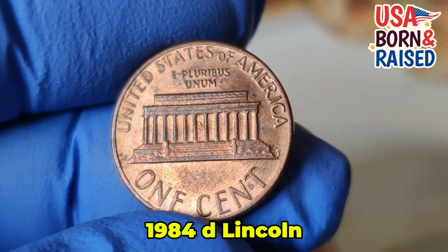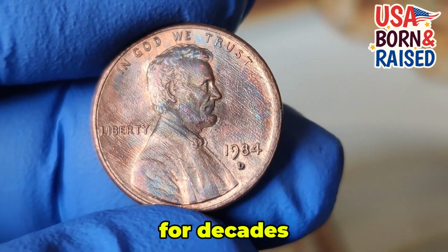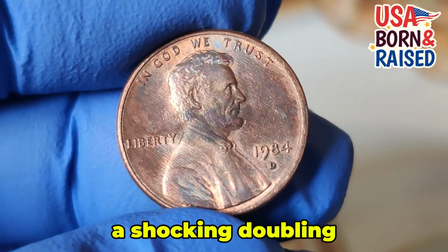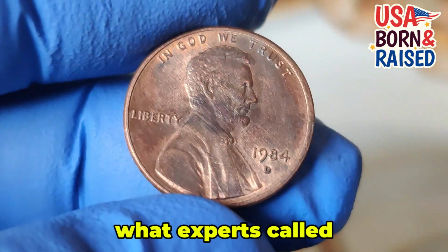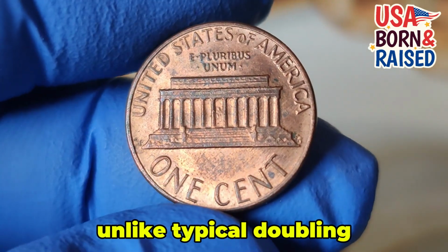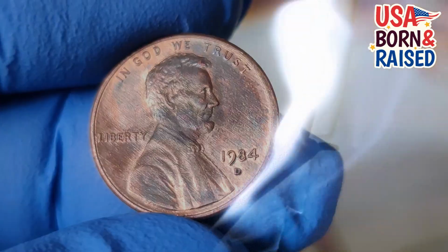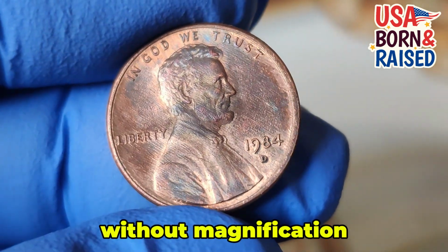Chapter 2: The Famous Error That Changed Everything. Among the many 1984 Lincoln Cents minted, one in particular has captivated collectors for decades. At first glance, it looks like any other. But on close inspection, this penny revealed a shocking doubling in one of the most symbolic features of the coin, Lincoln's ear. Yes, what experts called the 1984 doubled ear error. Unlike typical doubling, where letters or numbers are affected, this error created a clearly visible second earlobe right behind Lincoln's original ear. It's a dramatic doubling so pronounced that even untrained eyes can see it without magnification.